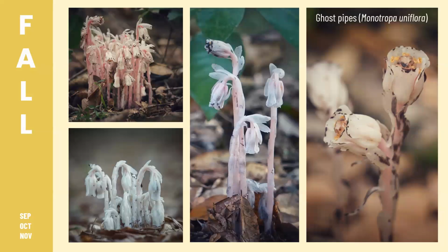It may be the day after Halloween, but I had to sneak a spooky one in here. The ghost pipes, the Monotropa uniflora. So these start popping up, at least for us, late October, early November. I visit these both in Fort Clinch and on Little Talbot Island State Park, but again, I'm sure they're in other places. Really fascinating thing about these plants that you would never guess is they're actually in the blueberry family. Very distantly related, I guess. But I'm blanking on the family name. Can you spot me that? Ericaceae, thank you.